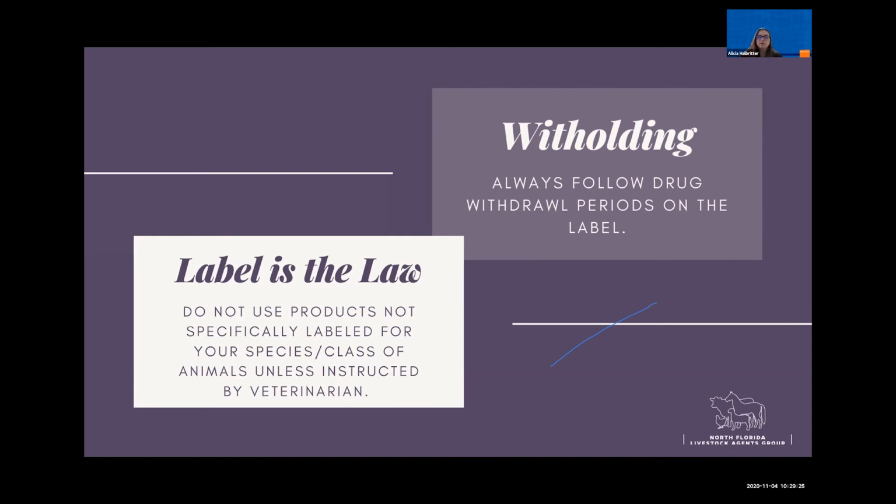In the same capacity, the label is the law on what products you can use. So don't use a product in pregnant does that says this is not acceptable for pregnant animals, or don't use a product for cattle if it's not labeled for small ruminants. You want to make sure that the species and class of animal that you have is acceptable for that product. There is a caveat to that, where veterinarians can prescribe things outside of the label. But again, that's a prescription from a veterinarian. You cannot do that on your own. Your protection there would be from the veterinarian, and they would have to give you a specific withdrawal period for that new prescription that would tell you how long you would have to go before you can slaughter or utilize the products from that animal.